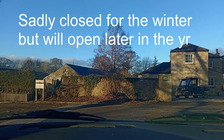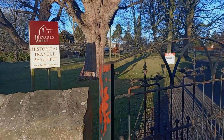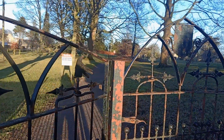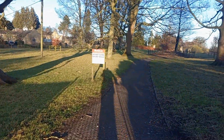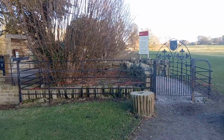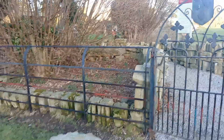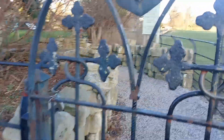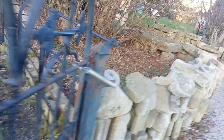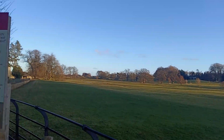So this is the Abbey, as you can see. I don't know if it's open or closed actually. Let's find out, shall we? Yes, it's open. It's right down the bottom of there, look. As you can see, there's not many people here at this moment in time. It's probably because it's quite early on. Well, it's late actually. It's 3 o'clock, and look how bright and blue the sky is.